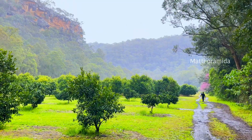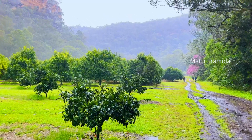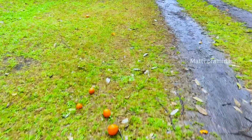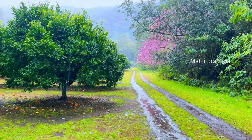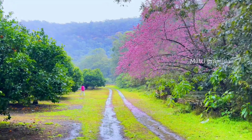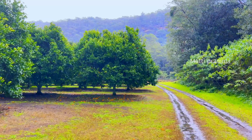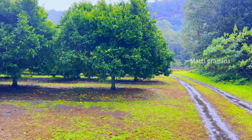I'm enjoying my adventure so far because today nature has added an extra layer of beauty, the rain. Walking through the farm in the rain is peaceful. The scent of wet earth and citrus fills the air. The sound of the rain is calming. The paths are wet and squelchy under my feet. The greenery is vibrant and fresh.